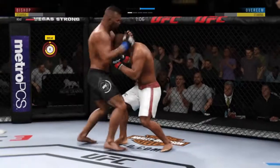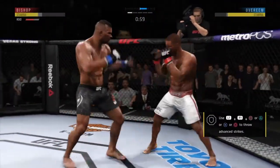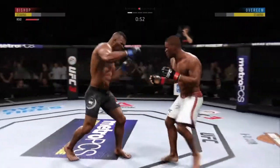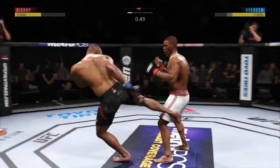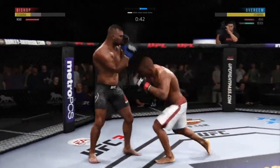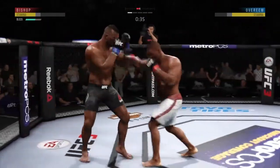Well, he's staying busy in the clinch here. Joe lands a nice punch there. And the fighters now separate as the action continues. Under a minute to go in our opening round. Good kick. And both guys really throwing with authority. Bishop gets hit by that leg kick. May not be a bad idea to start to check some of these.